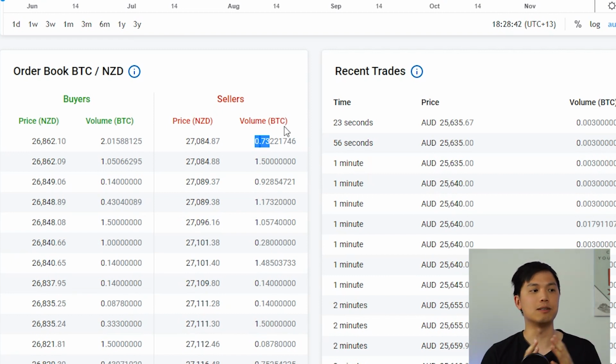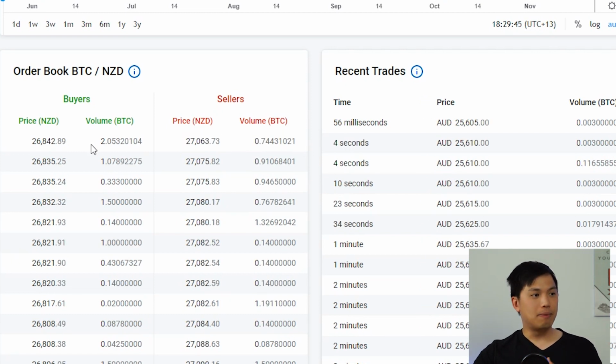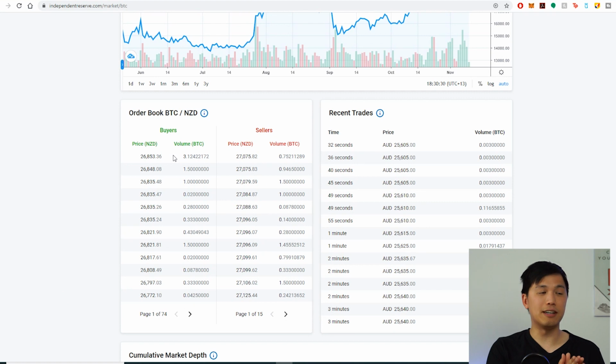So that is quite a reasonable amount if you're looking to buy Bitcoin. If you're buying a few thousand dollars, then you will not have any slippage, meaning that you won't have to pay the next best available price because you bought essentially all of the units at this price. So what you see is pretty much what you get. And on the buy side, you have a buyer here queuing up wanting to buy two Bitcoins at $26,835. So if you want to sell less than $52,000 worth of Bitcoin, then you won't get any slippage. So Independent Reserve does look like it has good liquidity, and the spreads are better compared to EasyCrypto as well.